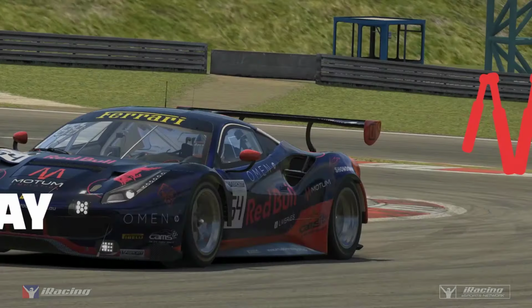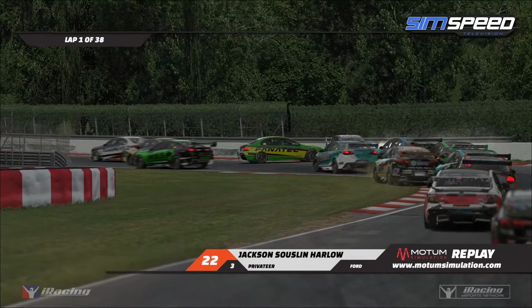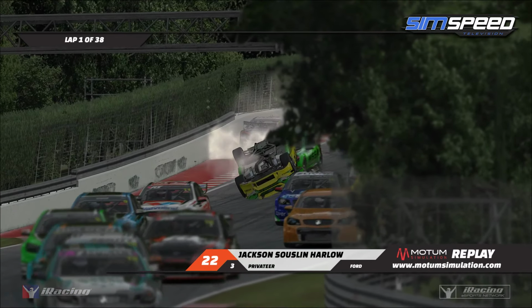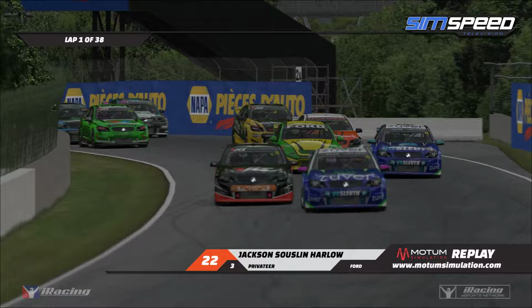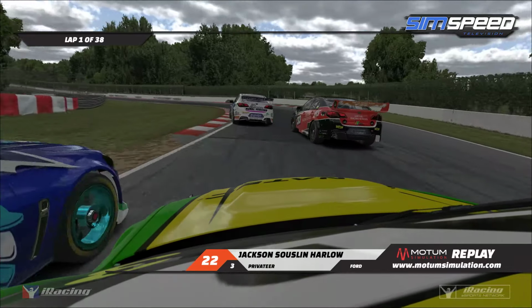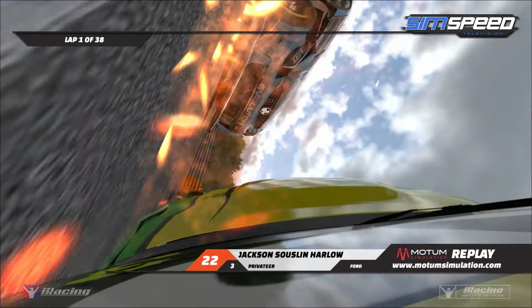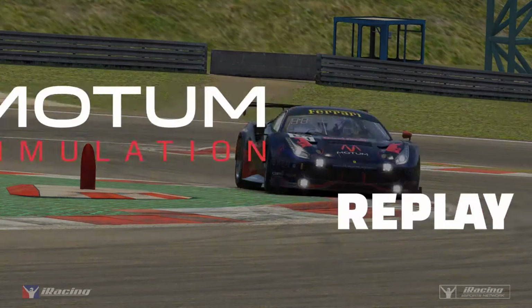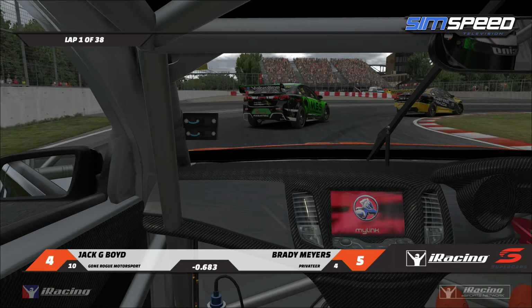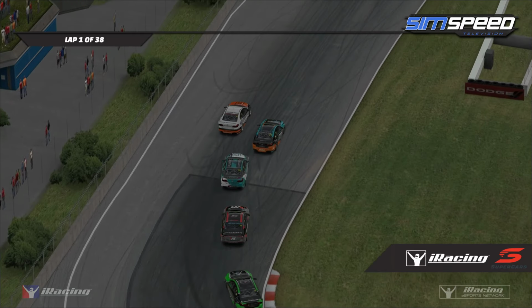So not a good start in the initial drive for a new privateer. And unfortunately there, looks like Jackson was very deep with Chris there. Both of those guys running very hard into turn number 3. And I have to say, unfortunately for Jackson, looks like he just carried a little bit too much speed there on cold tires, and that has ruined a lot of races, including Chris Coxhead, who was really looking for a solid result here. So an unfortunate start there.